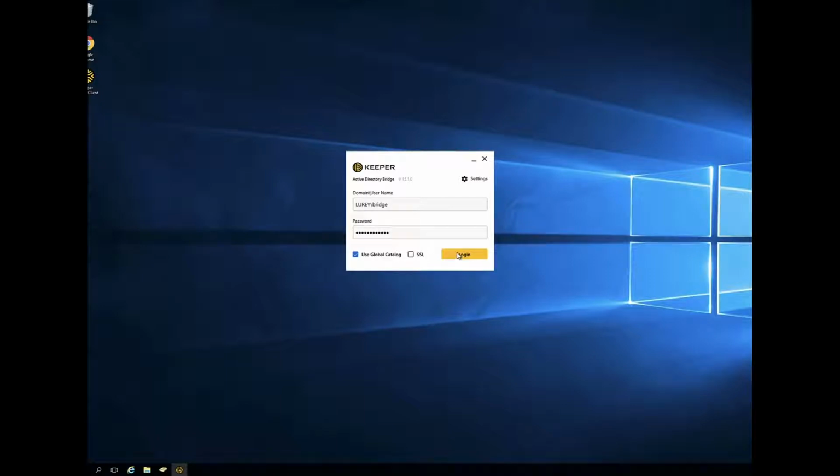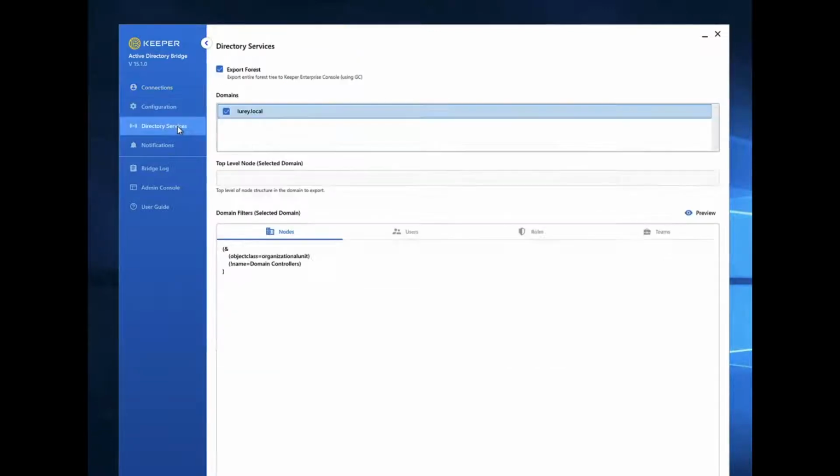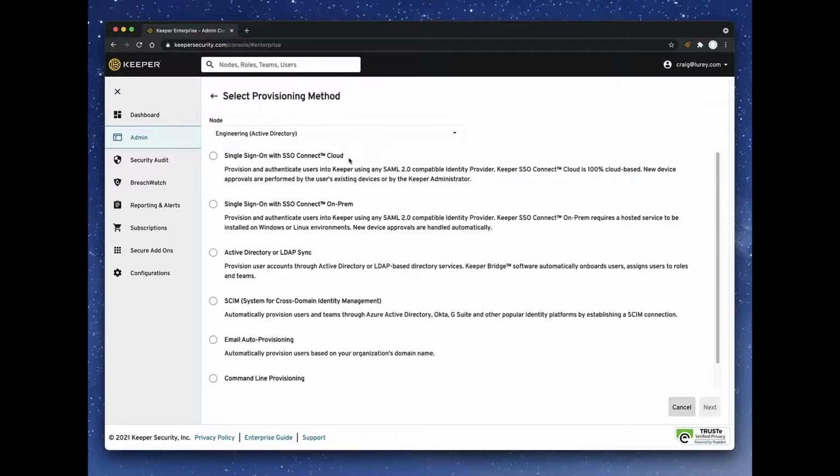There are three main tabs here in the Bridge software. On the Connections tab is where you authenticate to AD and to the Keeper Cloud. On the Directory Services tab is where the admin can customize the LDAP queries to filter out only certain nodes, roles, teams, and users. On the Configuration tab, there are several ways to customize the way that the AD Bridge interfaces with Active Directory.